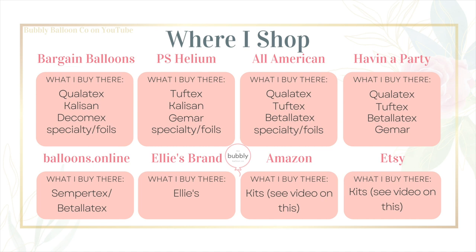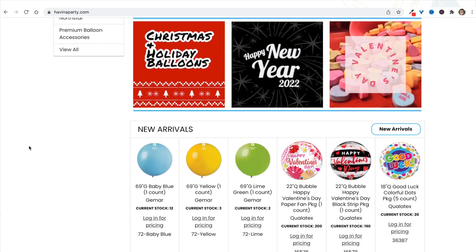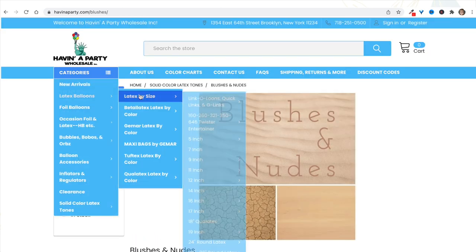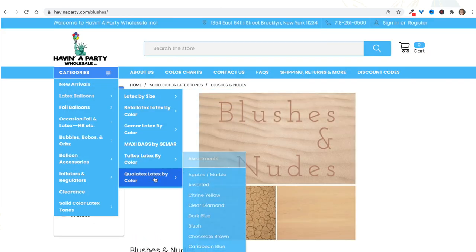Now, Having a Party has a pretty good selection as well. You do have to have an account to shop with them. Super easy to set that up online. But they have Qualatex, Tuftex, Metallitex, Jamar, and I've had a pretty good experience with them as well.